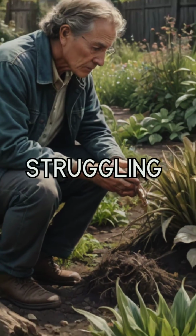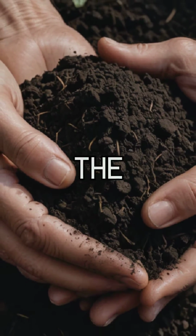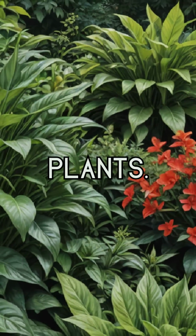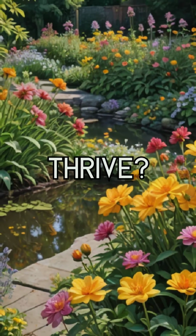Are you tired of struggling to grow healthy plants in your garden? The secret to success lies in the soil beneath your feet. Healthy soil is the key to growing killer plants. But how do you achieve rich, fertile soil that will make your garden thrive?